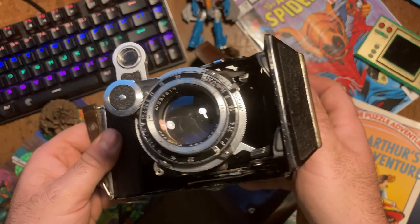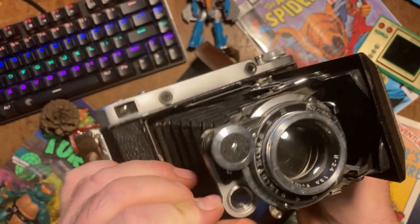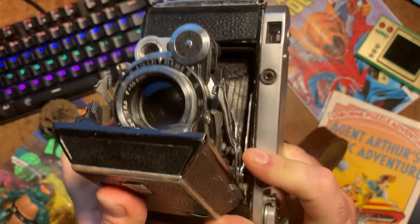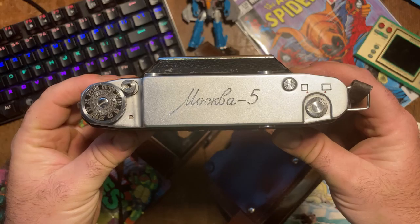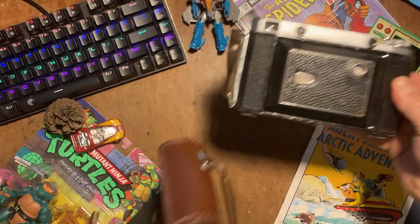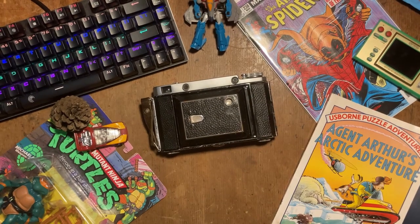Is it as good as a Fujika GW690? Definitely not. It's nowhere near as good as a GW690. But that's not what this is for. That's not the point of this camera. It slows you down, even more so than an average film camera. I personally really enjoy using folding cameras. I find that it's more of an experience. You hear me go on about the Fujika GW690 forever, right? I love that camera. It's one of my favorite cameras.